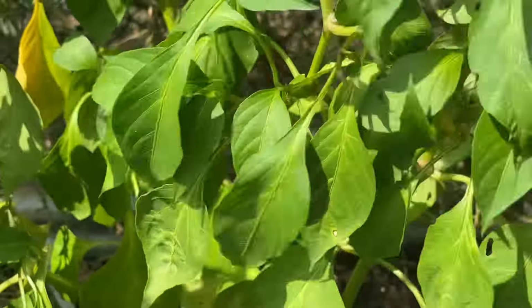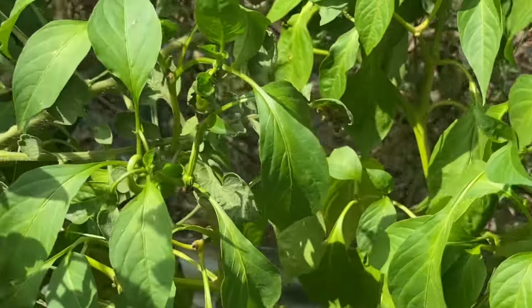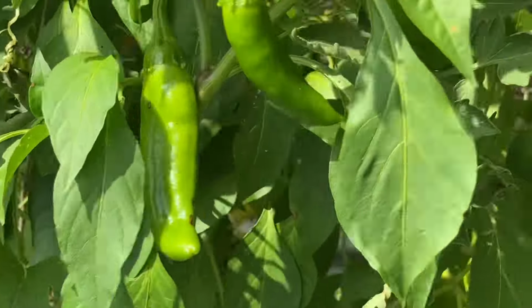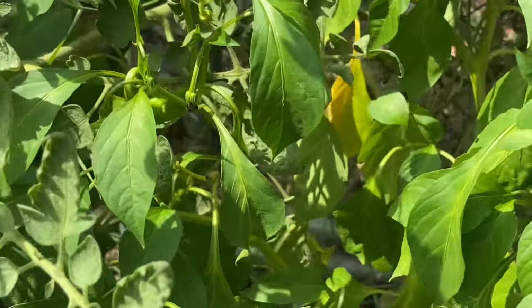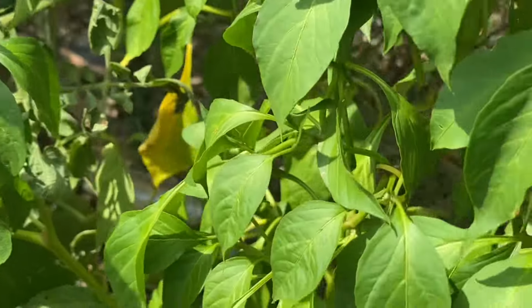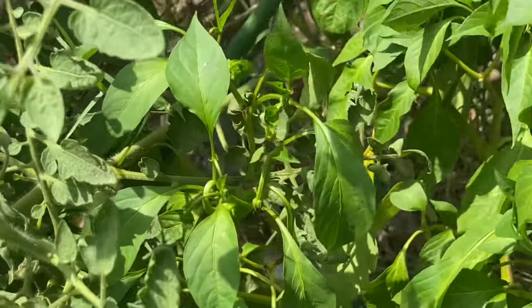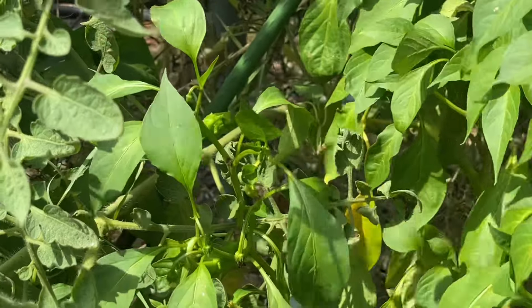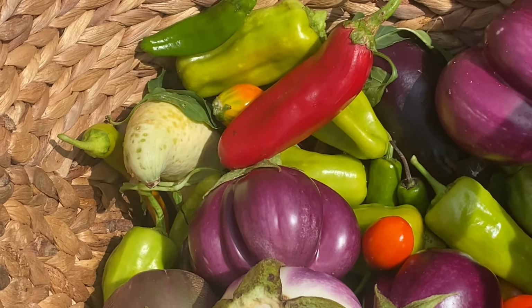I always say Ziploc, but I don't use Ziploc. I use the cheapest freezer bags that I can find, and most of the time they come from Walmart, those Great Value ones. After I dry my peppers, I put them in there and put them into my freezer. Although I wasn't planning to harvest, I ended up with a nice harvest.